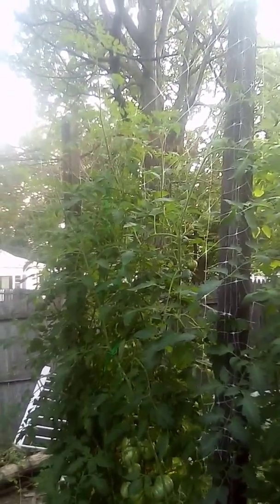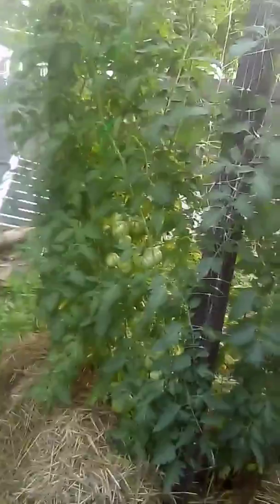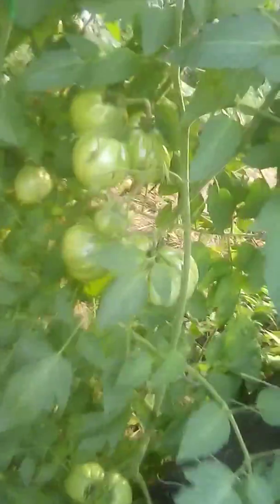Here we got my, we're 10 feet now, they're pushing 11 feet tomato plants. Just wanted to follow up on that. Yeah, it's been a great summer when it comes to these plants. They've done really well, and they're all done organic.